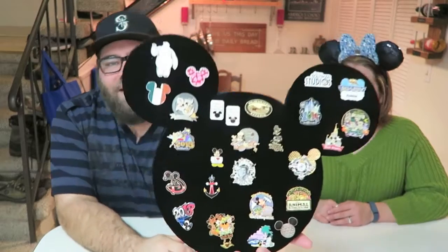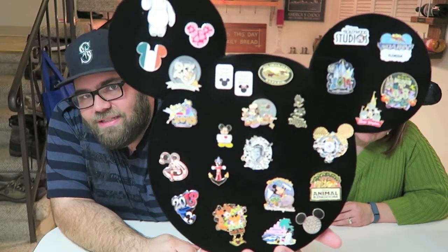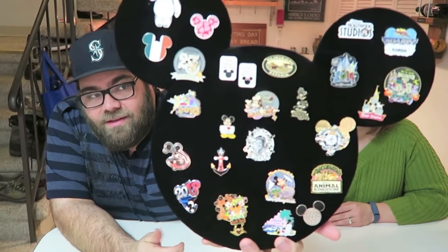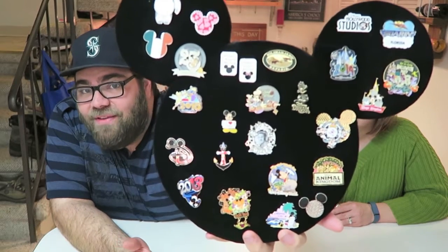So I'm going to hold this up and show you some of the things on there. If you look across this, this is the Disney Dream pin from our cruise this last year. There's the Castaway Key pin from Disney's private island. Sorry, Sharon, kind of blocking your head there.